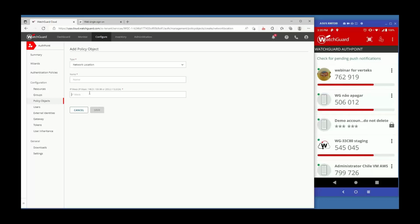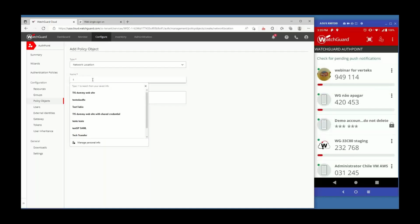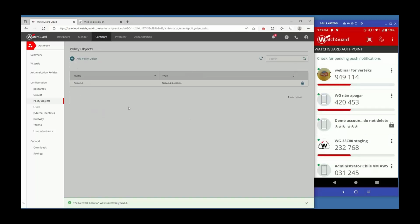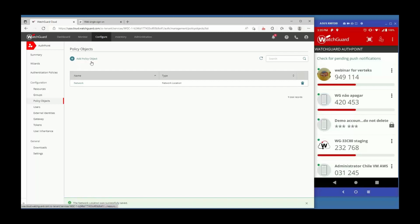And then let's just do some dummy just to show the configuration. Then it should actually be a public IP address. I'm just doing it here for demo purposes. I don't want to show it's actually working. I just want to show how easy it is to associate it to your policy. So I created a policy object here as a network location.